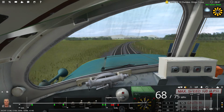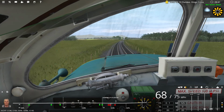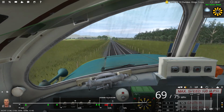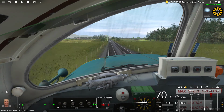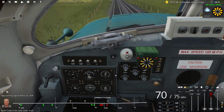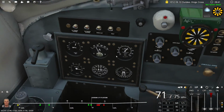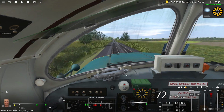It had DC traction motors, so as we said, it's a diesel electric engine, and it had steam heating in the train, but then they did upgrade them to electric heating, and same with the brakes. Started with vacuum brakes. I don't think this has vacuum brakes in this version. Let's have a look. Oh, I think this does have vacuum brakes. This version does have vacuum brakes.